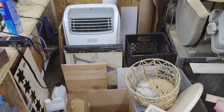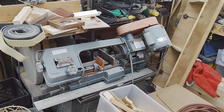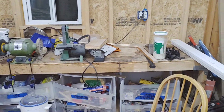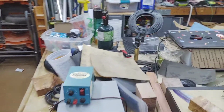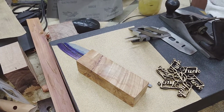But little air conditioner, my bandsaw, another bandsaw for cutting metal, more wood. So just a pile of junk everywhere. This needs to be organized, but I don't necessarily have drawers and things like that to put stuff, so it just moves from one junk pile to the next junk pile. So, but this is what's going on right now.